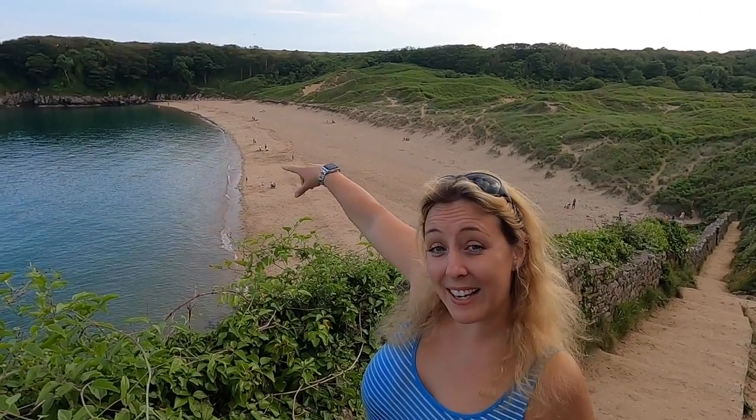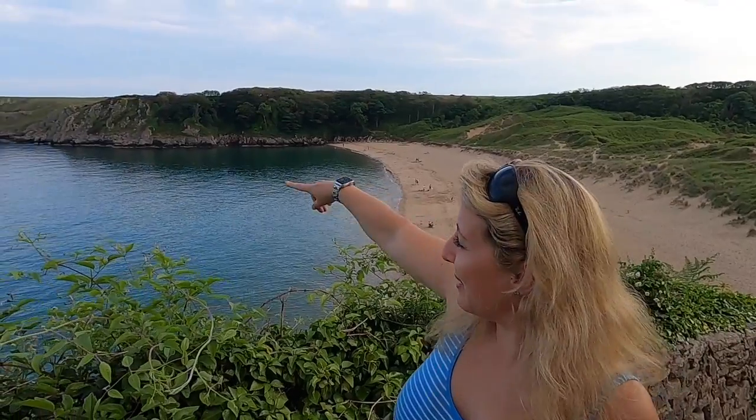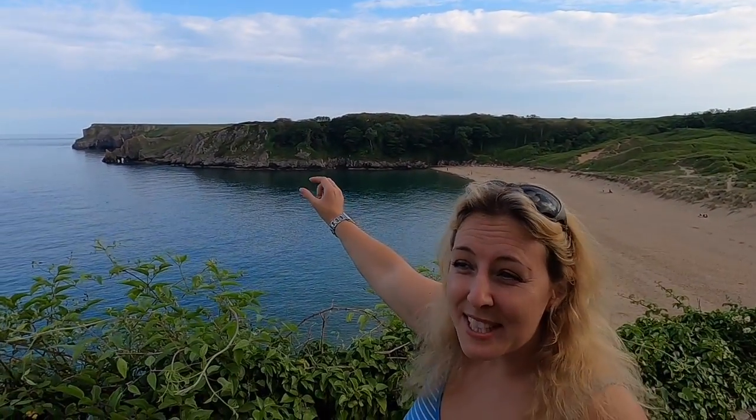Barafundle Bay, and I just love the way that you come over the headland and there's just this beautiful view and this old wall that runs along. Just absolutely stunning. We would love to be grabbing some kayaks and kayaking out because the bay is really calm, beautiful for kayaking, paddleboarding, and going through those little teeny, almost like a mini version of Durdle Door over there, the arches in the rocks over there.